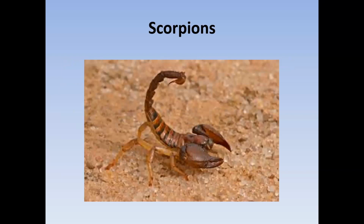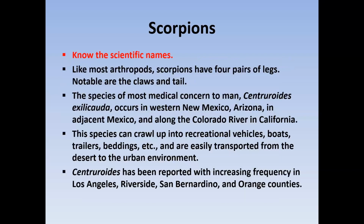And finally, let's go over scorpions here. You should know the scientific names of scorpions. Like most arthropods, scorpions have four pairs of legs, and they're notable for the claws and tail. The species of most medical concern to man, Centruroides, occurs in western New Mexico, Arizona, and adjacent Mexico, and along the Colorado River in California. The species can crawl up into recreational vehicles, boats, trailers, bedding, etc., and are easily transported from the desert to urban environments. Centruroides has been reported in increasing frequency in Los Angeles, Riverside, San Bernardino, and Orange counties.